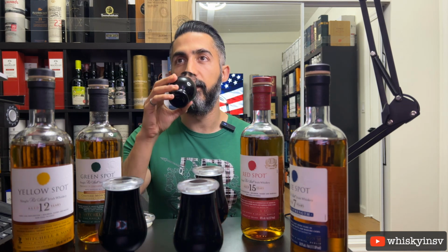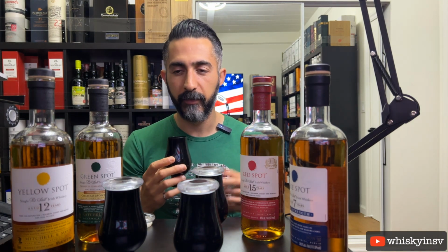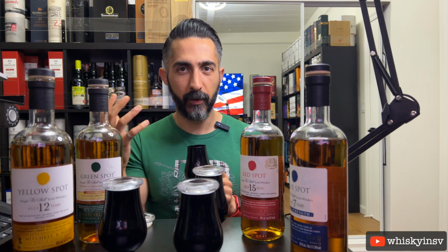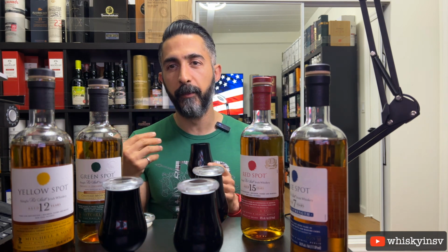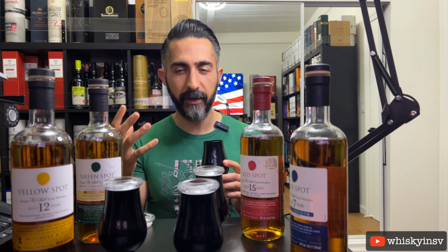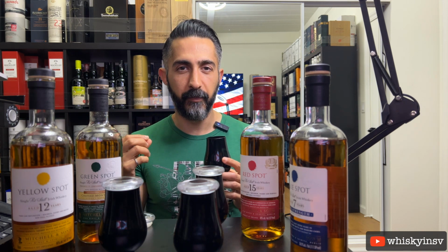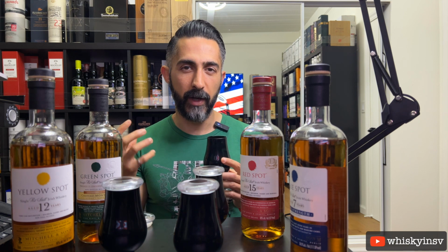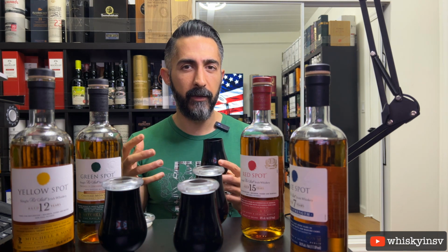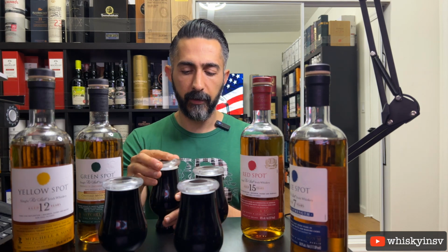So let's see if it's this. Yeah, definitely. This is definitely the green spot. Again, the arrival is like vanilla fruits, and then there's some spices, nothing too aggressive, and then that finish is just long and jammy, like caramelized red oranges plus berries, and yeah, it's very jammy. So I have to say I really like this a lot as well.